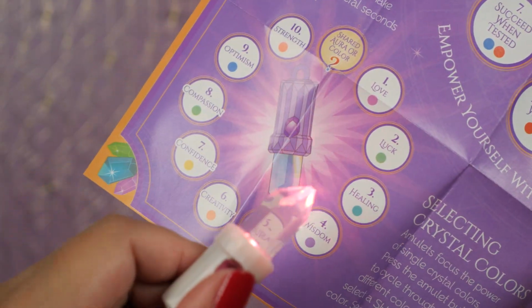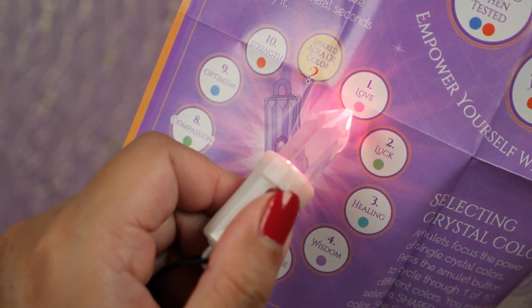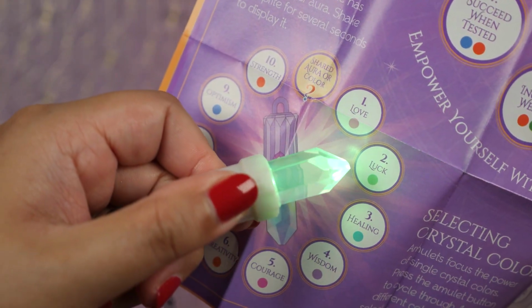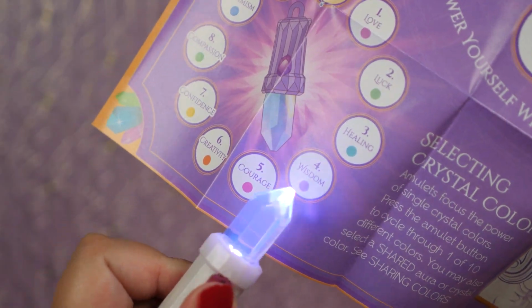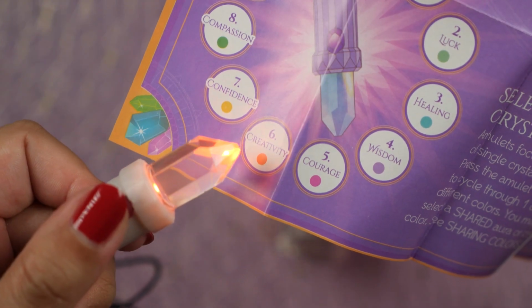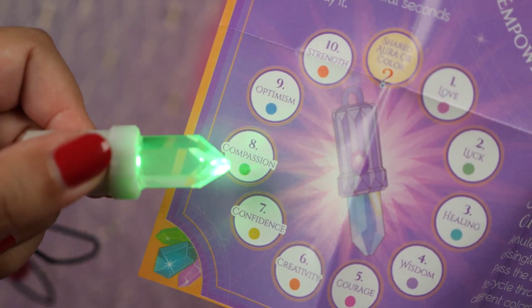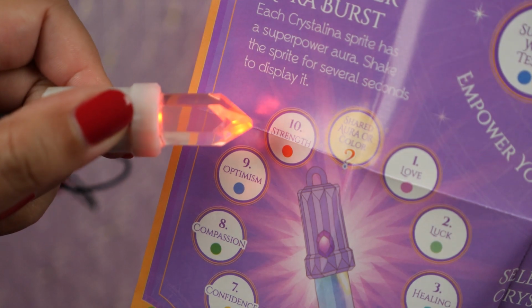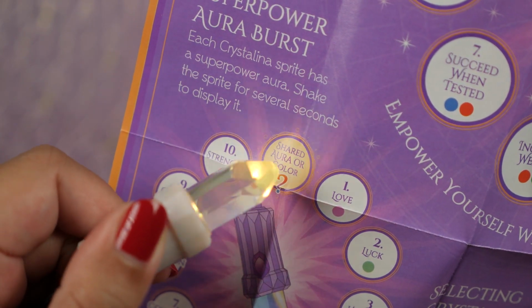Here are all the different auras for the amulet. So pink is love, right over there. Light green is luck. Light blue is healing. Lavender is wisdom. Magenta is courage. Orange is creativity. Yellow is confidence. Green is compassion. Blue is optimism. And red is strength. And if I press one more time, it cycles through all of them.